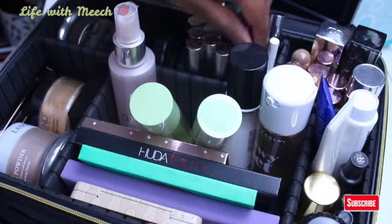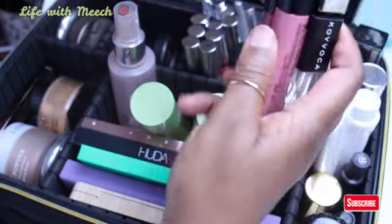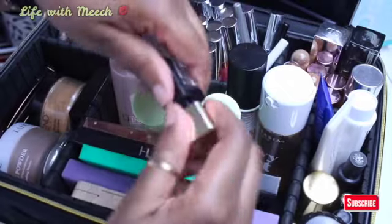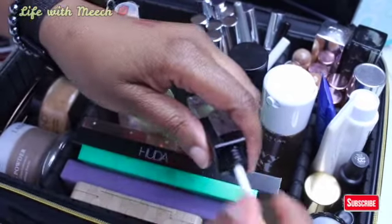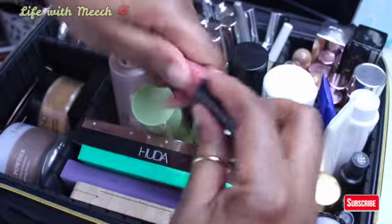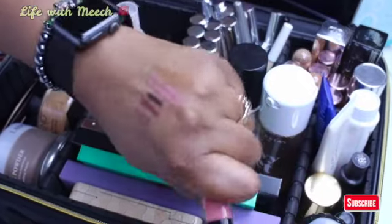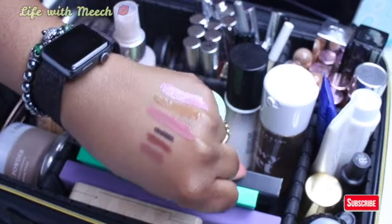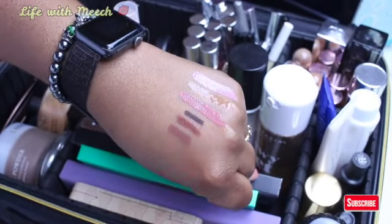And as far as glosses go, I have three glosses in here. First one is a clear one by Cori Vogue. And it's clear. And I also have two NYX lip glosses. This one is in Miami Babe. I really pronounced that one, didn't I? That's Miami Babe. A nice pink one. And then the last one is in Salsa. This looks pink too. This is a brighter pink. I should have got a nudie one, but it's okay. So those are the lip glosses and lip liners I'm going to be using this week.